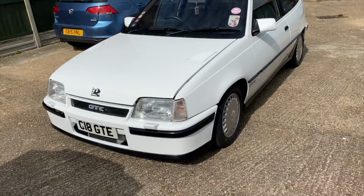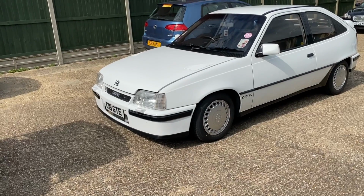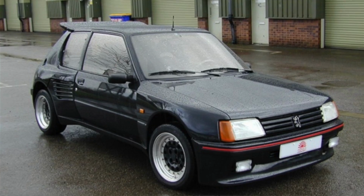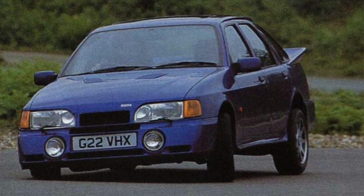So this is a really rare one. Going back to when, back in the day, tuning companies were teamed up with main dealer factories, like Dimma, who would sell their products through Peugeot dealerships. Turbo Technics used to sell their products through Ford.